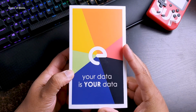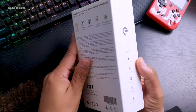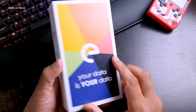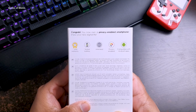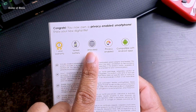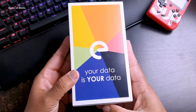So this is how the box looks when it comes to your house. It says your data is your data and none of my data. Well, that's a bad joke. And at the back it says, congrats, you now own a privacy enabled smartphone. Enjoy your new digital life. 1 year warranty, tested battery, unlocked, privacy enabled and compatible with Android apps.